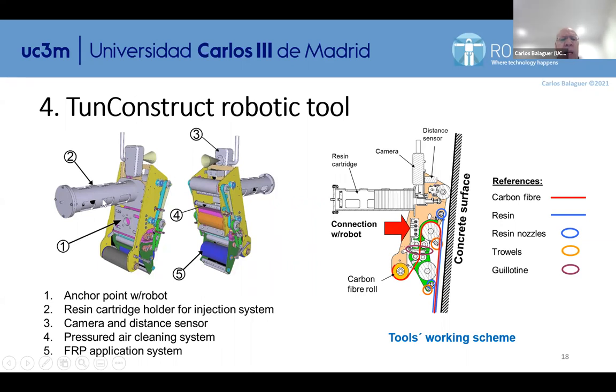Then we have a place for a resin cartridge that will glue these strips. And then we have the carbon fiber roll and also the cutting system to cut this continuous carbon fiber roll into small strips. Okay, this is the system that we developed after the first two prototypes, and this is the final working tool.